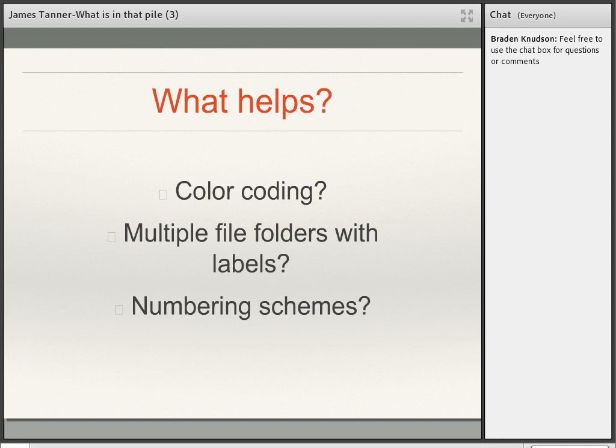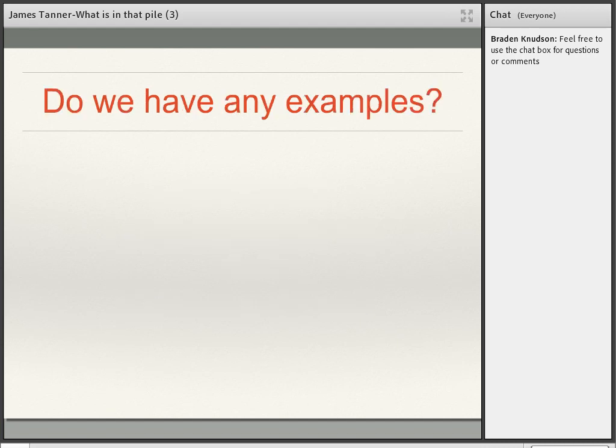Unfortunately, all of these schemes become unworkable at the quantity of documents that can be created, and many of them don't fall within any of these particular categories of records. So the question we have to ask ourselves is, do we have any examples of organizational schemes that work with large numbers of files and documents?